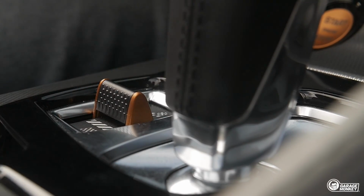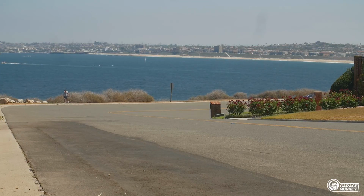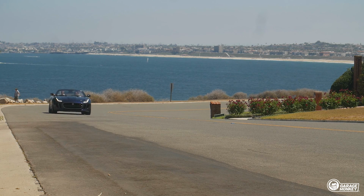it changes the suspension setting to be a little bit stiffer for more sports car ride. It changes the steering weight, makes it a little bit heavier, so you get some more feedback from the road. Not that it's numb to begin with, but you kind of want to know where the wheels are. And it also improves throttle response. So you can step on the pedal just a little bit. It gives you a little bit more engine response, a little peppier feel.